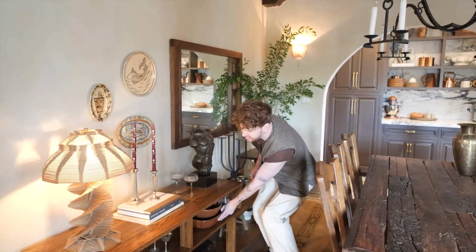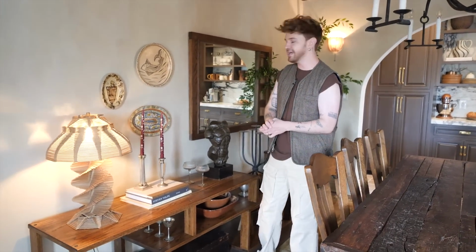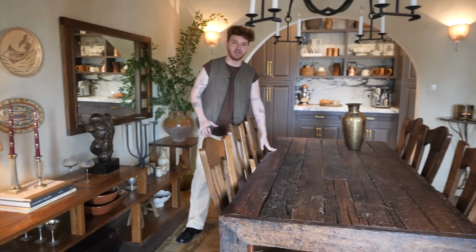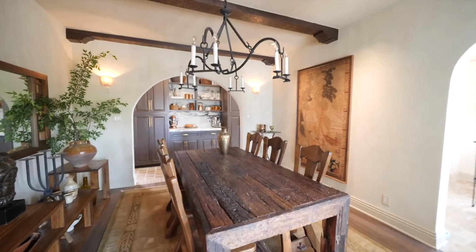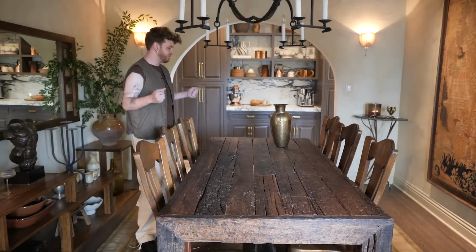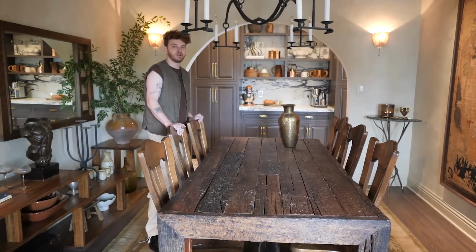like these little dishes, candlesticks. I have these decorative plates on the wall. I love decorating with plates. And actually the focal point of the entire room is this insane table that weighs over 1,000 pounds. And it had to be taken up here very carefully by some heavy lifting movers, and they were able to get it up here, which is great.